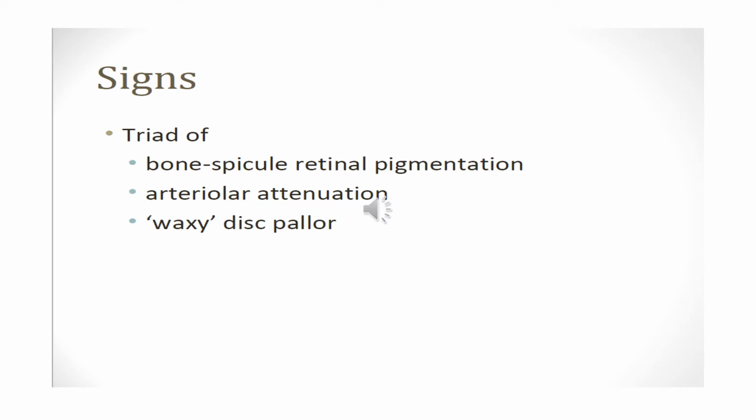The next important sign is that the arteries will be narrowed, arteriolar attenuation, and the third sign is waxy pallor of the disc. It is because of secondary optic atrophy. It is called consecutive optic atrophy, that is, secondary to some retinal pathology. So this is the classic triad of RP: one is bone spicules, that is, pigments along the vessels, mainly along the arteries; arterial attenuation; and waxy pallor of the disc, that is optic atrophy, which has a waxy pallor.